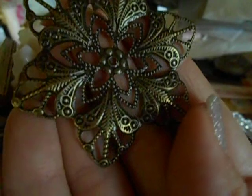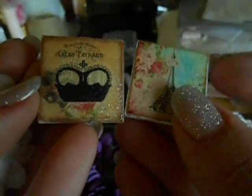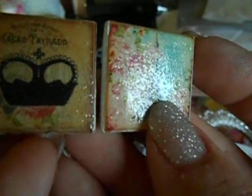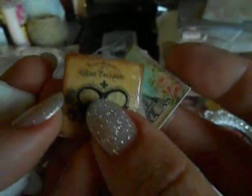Okay. Oh, I'm so excited that I got some of these melts. Okay. Focus, Anna. I got one of these filigrees, and one of these filigree pieces with the little handle. Oh, look at these. And she has some handmade tiles. Oh, this is beautiful, Cheryl. Thank you so much. And she did it with layering chipboard pieces. These are gorgeous.